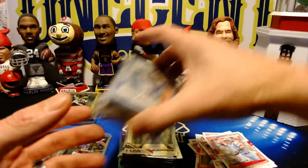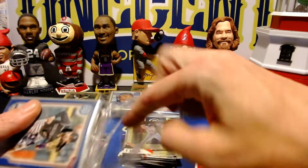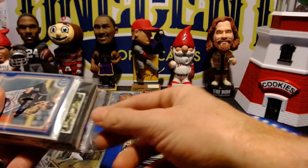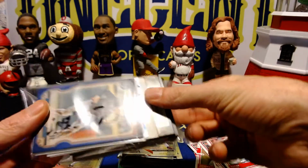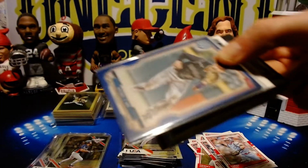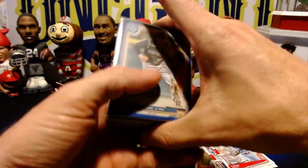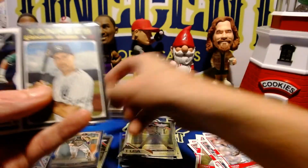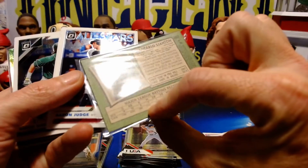So now we'll go on to what looks like is going to be a mix of stuff, but there's some Gypsy Queen in here for sure. And it looks like some Heritage as well from 2020. So right on top, we have a numbered Trevor Story from the Colorado Rockies. So that's a beautiful Trevor Story. Like that one. Giancarlo Stanton.